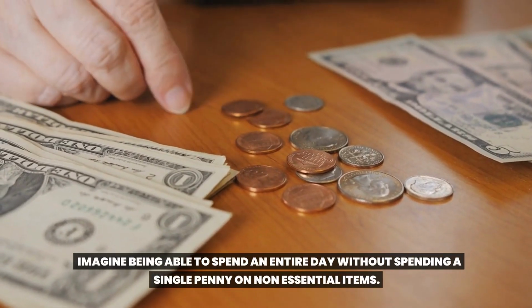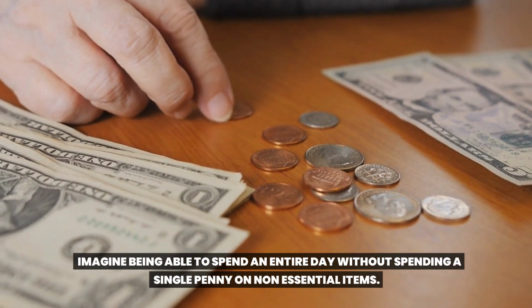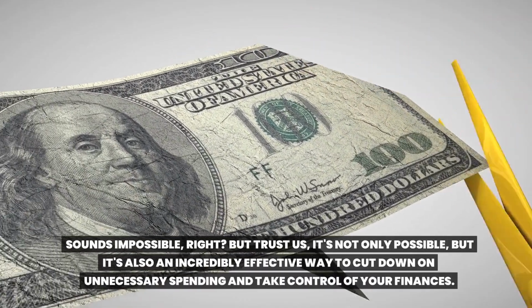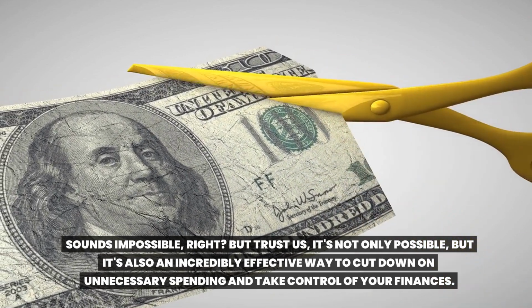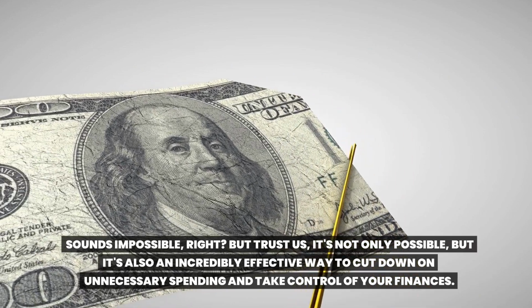Imagine being able to spend an entire day without spending a single penny on non-essential items. Sounds impossible, right? But trust us, it's not only possible, but it's also an incredibly effective way to cut down on unnecessary spending and take control of your finances.